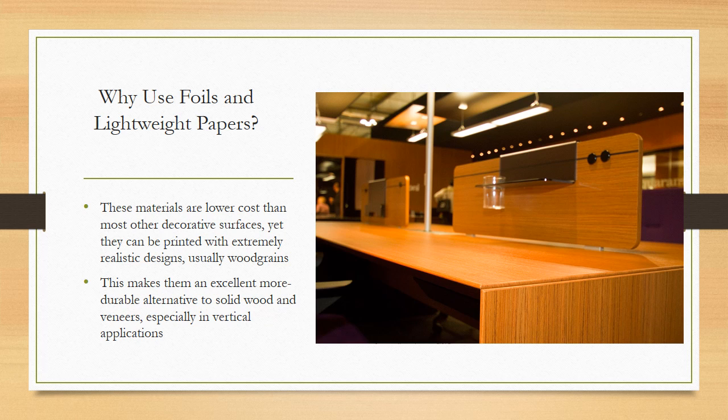In lightweight papers, it is a top coat that goes on after the paper has been manufactured, but before it is laminated to a core. Essentially, they're used in a lot of the same applications. The differences in the makeup of the material might have more to do with the type of processing equipment you're using, and less to do really with the design and the durability of the finished piece of furniture or decorative panel.